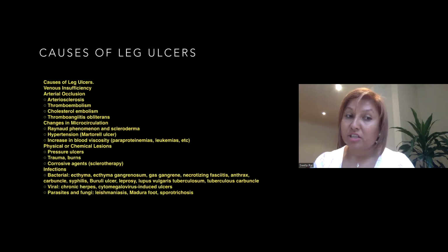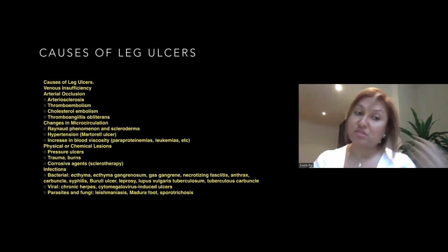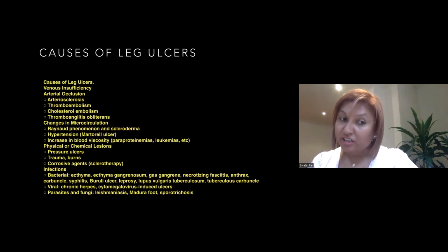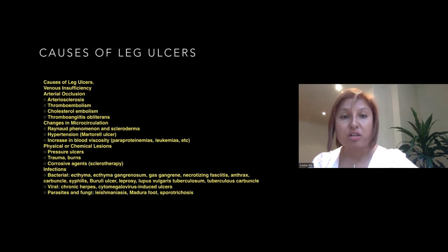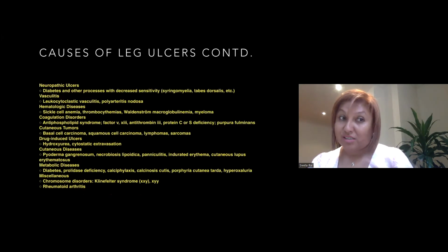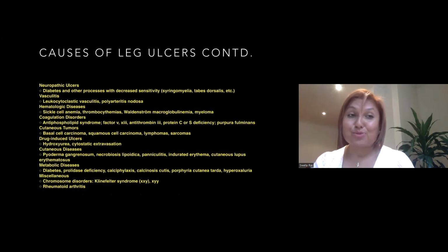Physical or chemical lesions or pressure ulcers you see a lot of in your practice, as well as trauma, burns, and external agents such as corrosive agents used for sclerotherapy, for example. Bacterial, viral, infectious causes, and parasites are common in different parts of the world, and we'll be sharing some of these with you today. Now this doesn't end here, because this is an exhaustive list.